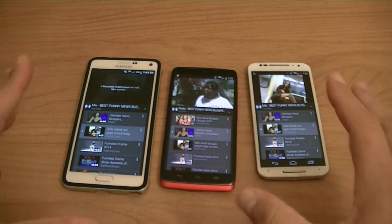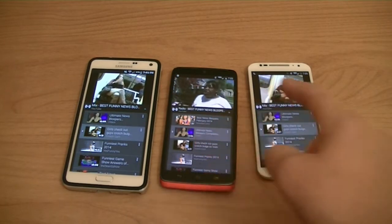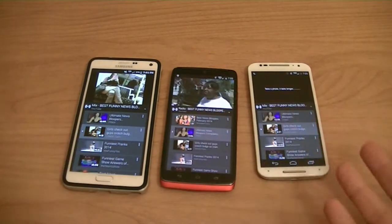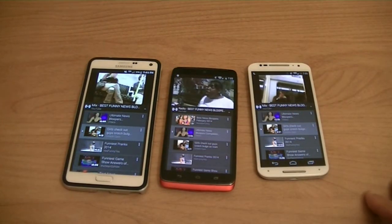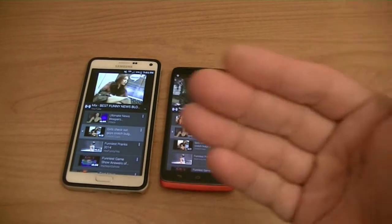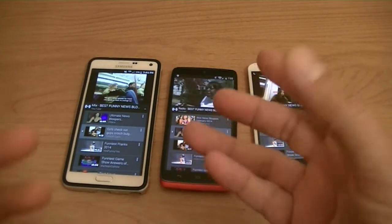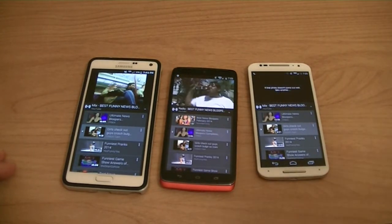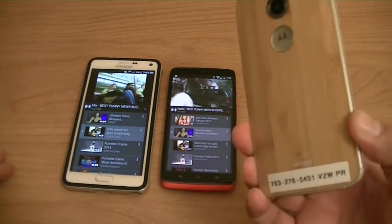What I have right here is a Samsung Galaxy Note 4, the Motorola Droid Turbo, and the new Moto X. These are three of the newest and best phones you can buy right now, depending on your budget and size. If you want a bigger phone, there's the Note 4. If you want the best battery life, there is the Turbo. And if you want something in between, with good performance, not too big, and decent battery life, here is the Moto X.